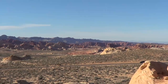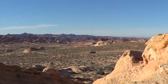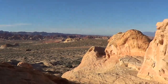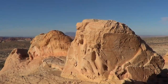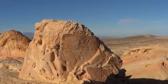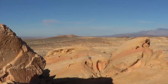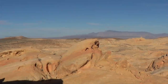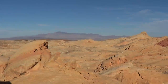We've come up near a kind of a funky arch that we found. I think it's called Fire Canyon Arch, out near the white silica domes. And just spin around here, give you a look at the terrain. It's quite remarkable how it transitions from red rock into this white silica rock.